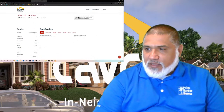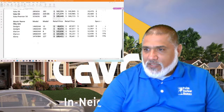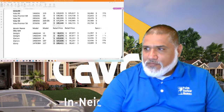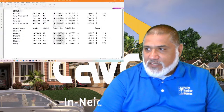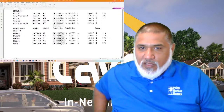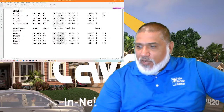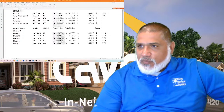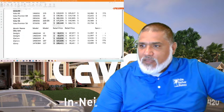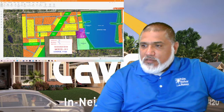All right, so the Ash was $131,000. So let's see what the price of that one is now. It's $114,718. So it has about a $15,000 discount to the home itself. So, great price. Once again, just looking at the map, where this home is going to line up is lot number 16 here.